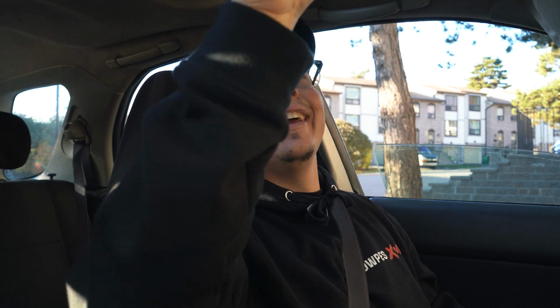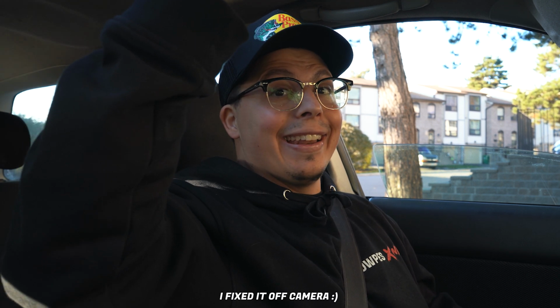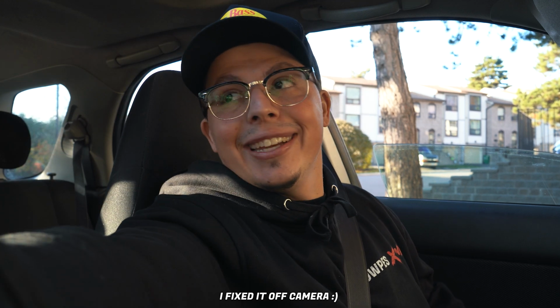So I decided to open the sunroof. I did before. It opened and it closed before, but now I opened it and it won't close. And it's gonna rain. This is not good. This is not good. Oh shit.